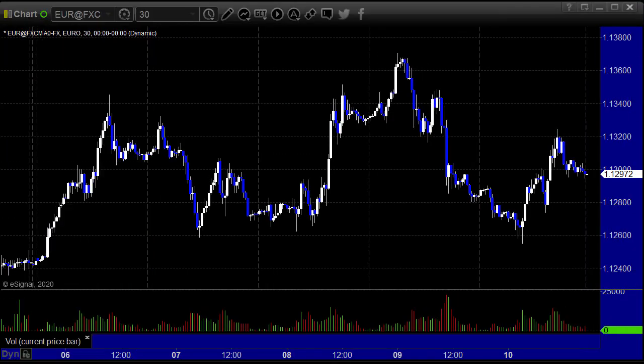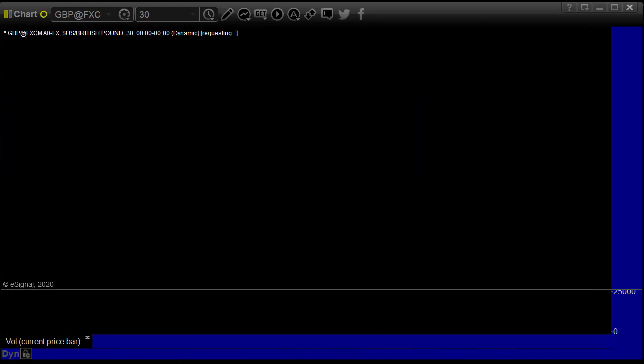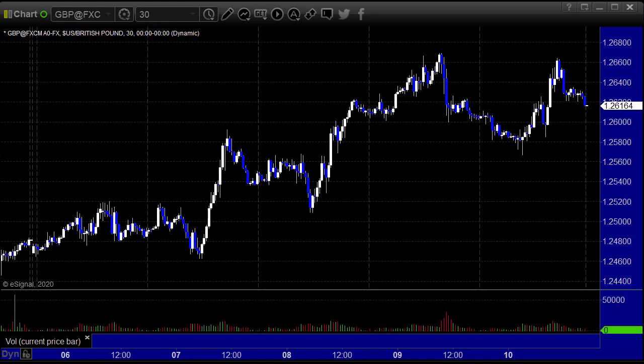30-minute candles, high to low on the euro dollar for the week was only about 120 pips. So you got total range for the whole week, 120 pips. That's usually every day on the euro dollar. So that's very, very light. Pound dollar, a little bit better, but more like 200 pips. Not very interesting either. This one usually trades about 130 per day. So, the major moves were Wednesday to Thursday, and there was a move on Tuesday.